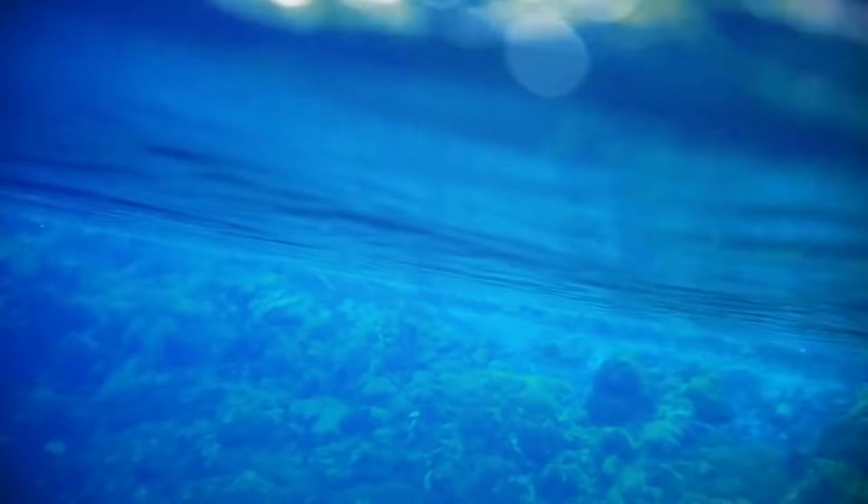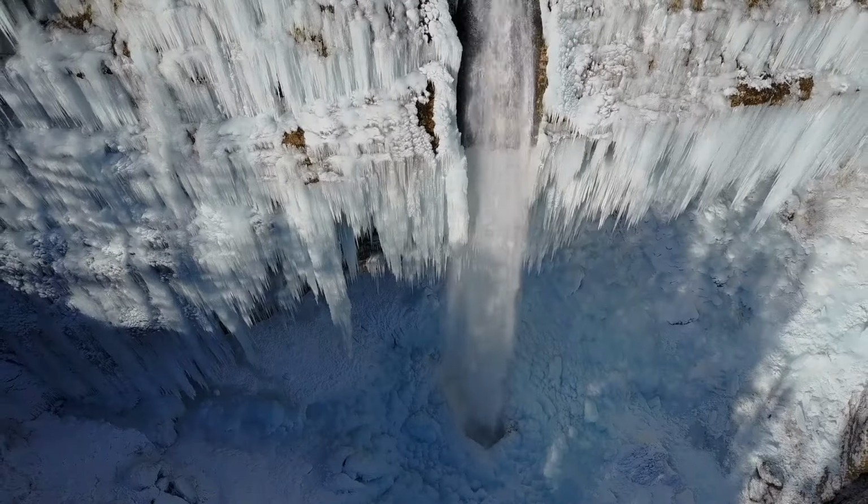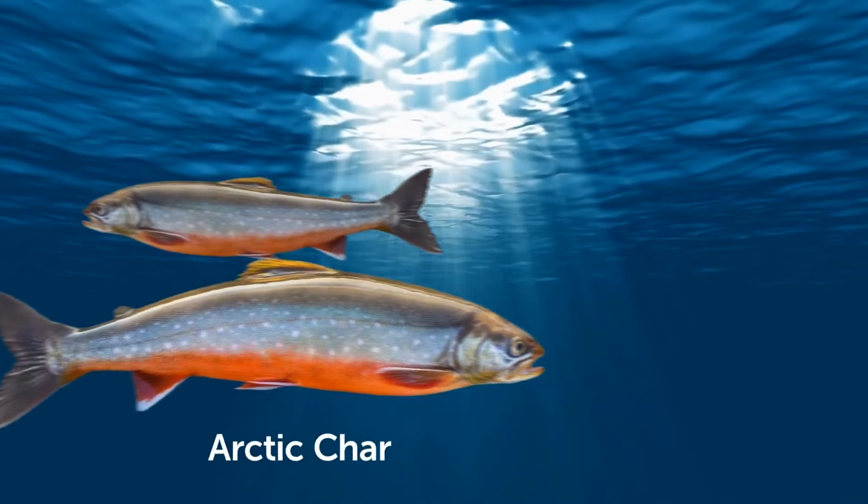It's said that this lake contains some of the purest water in the world as it has no inlets or outlets. It means that the lake is only filled by rains and melting snow. The lake is home to one species of fish, the Arctic char.